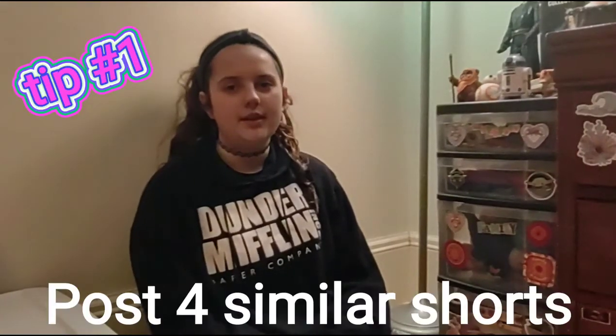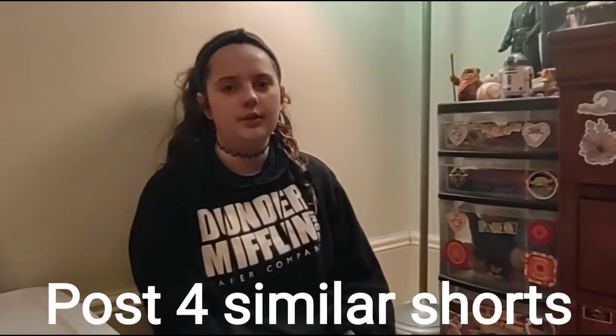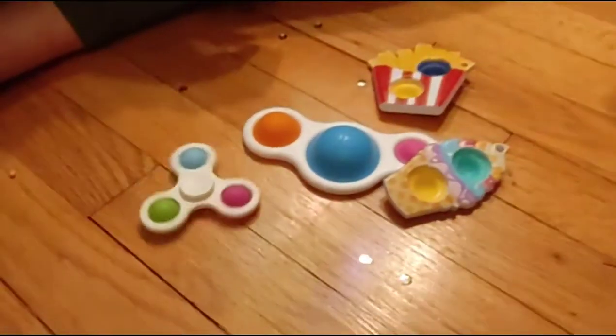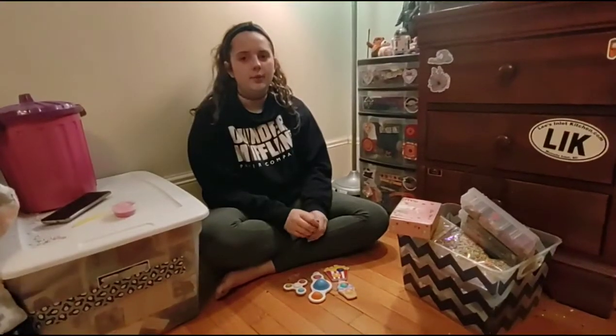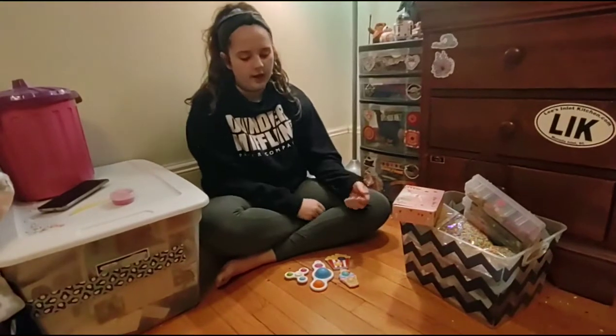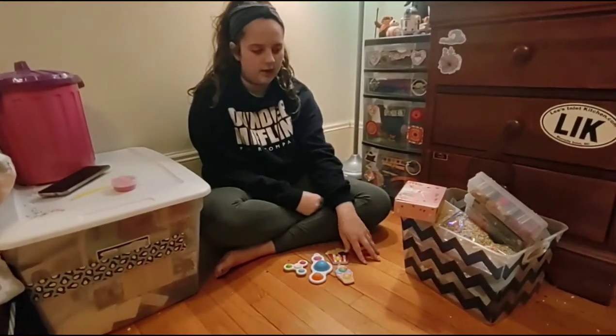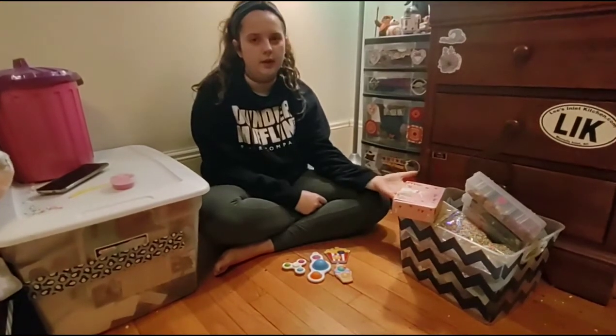My first tip is having 4 shorts with a similar topic. Let me show you what I'm talking about. Why 4 seems to work, but I've picked out these 4 fidgets, and I'm gonna pick out the stuff that goes inside.